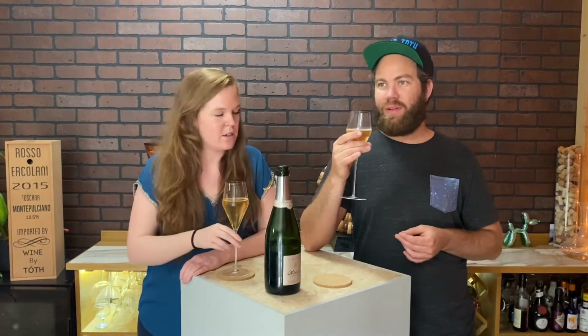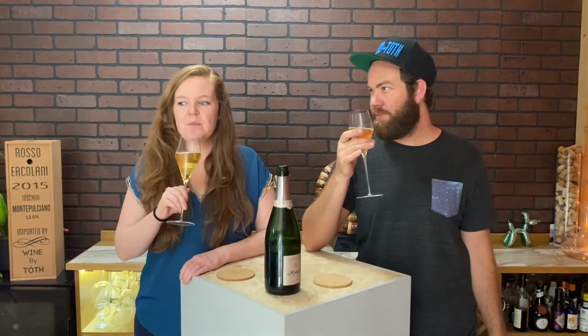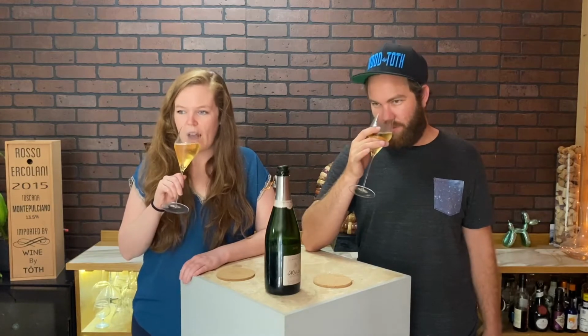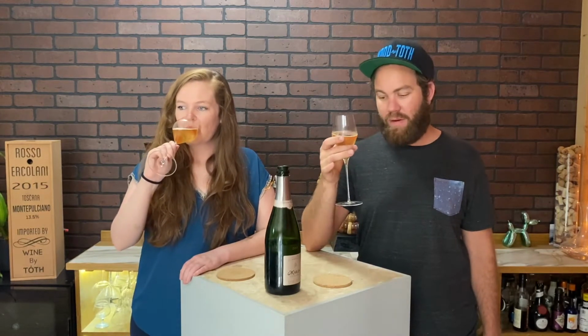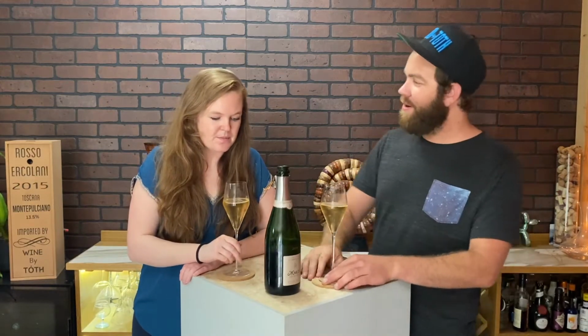Right? That's what the creaminess is, I think. Because macadamia nuts are really creamy, or cashews are super creamy like that. It doesn't have a cashew smell or taste, but yeah, super buttery though. I love that butter. I love that butter. Did they put butter in this? Did they rub butter on the grapes?